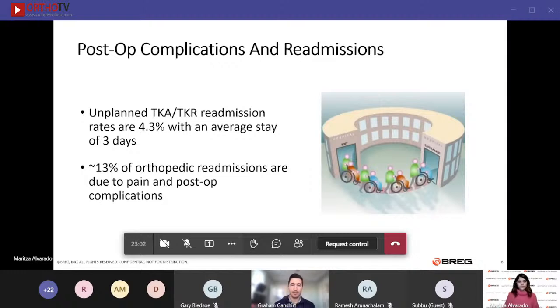So one thing I spoke about in the last slide was post-op complications, and then more importantly, readmissions and the statistics that I pulled. Unplanned total knee arthroscopy as well as total knee replacement readmission rates are 4.3% with an average stay of 3 days. And the cost burden, depending on where you are, varies hospital by hospital, but each day a patient stays can result in thousands, if not tens of thousands of dollars. And then secondly, 13% of the orthopedic readmissions are due to pain and post-op complications.